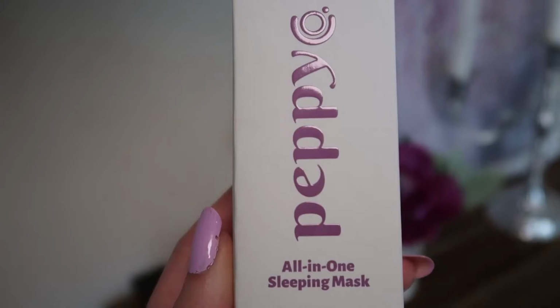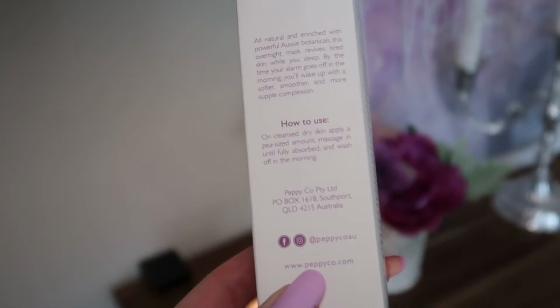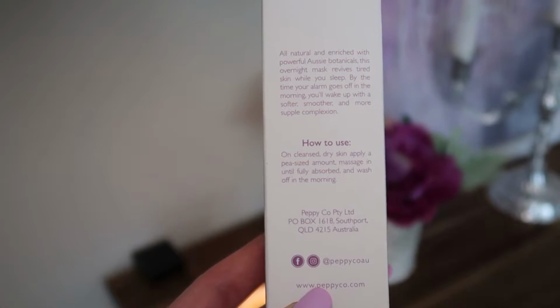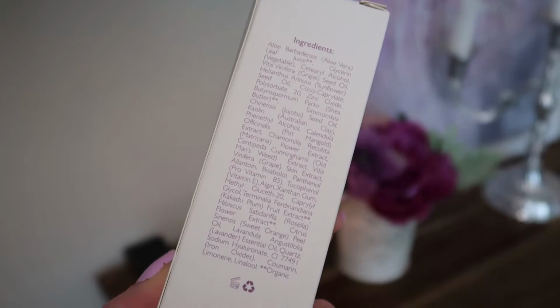They also sent me the all-in-one sleeping mask, which is to soothe, balance, hydrate and protect. Made in Australia, which is one of the reasons I really like it. It says it's all natural and enriched with powerful Aussie botanicals. This overnight mask revives tired skin whilst you sleep. Definitely here for that. By the time your alarm goes off in the morning, you'll wake up with a softer, smoother and more supple complexion. Cleanse dry skin, apply a pea-sized amount, massage until fully absorbed, and wash off in the morning. Sounds pretty easy. I appreciate the packaging colour because this is very pretty.